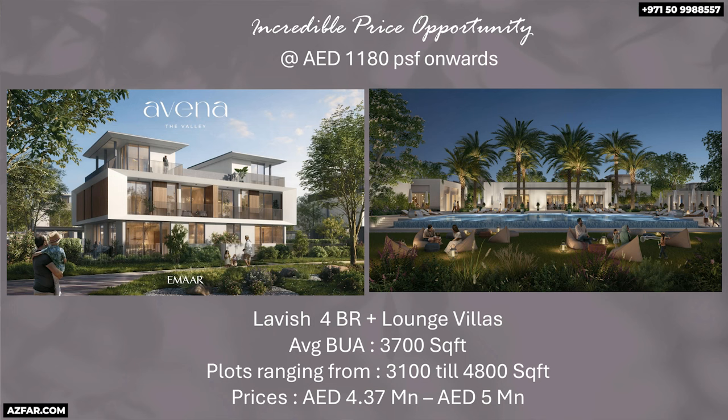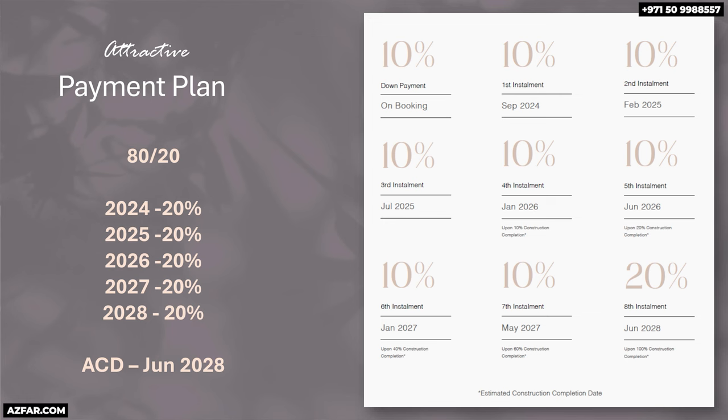There's no lift, so it'll be an exercise to go up and down to the second floor. The prices are on the screen. These are approximate prices. You're getting a lot of value for the investment you will be making. Here is the payment plan.